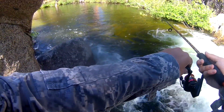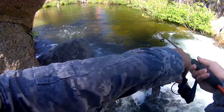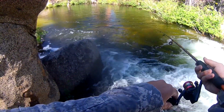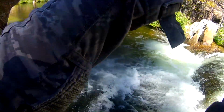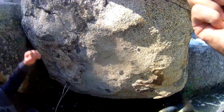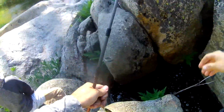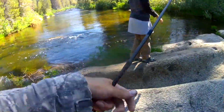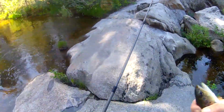Oh, there's a bite. No, he's not on it. Oh, he is on it. It is my fish. Keeper. Yep, keeper. Look at that. Oh, he swallowed it too, so yeah, we're keeping him. Alright. First fish! Alright, grab the fishing pole, my fishing pole, yours or mom's.